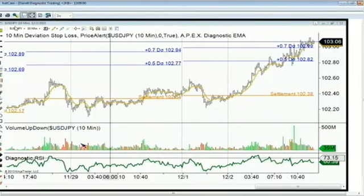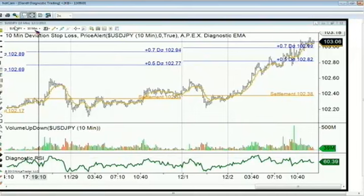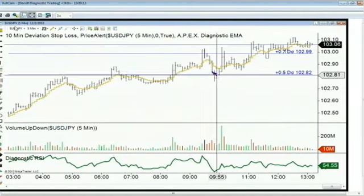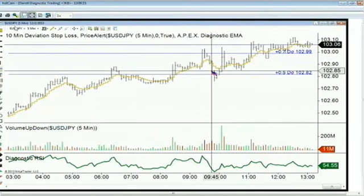Let's zoom in on this one. I'm going to break it down to 5 minutes. The report came out right over here. So he got in about at this point. He was able to get the 103.03. He bought it for $8.